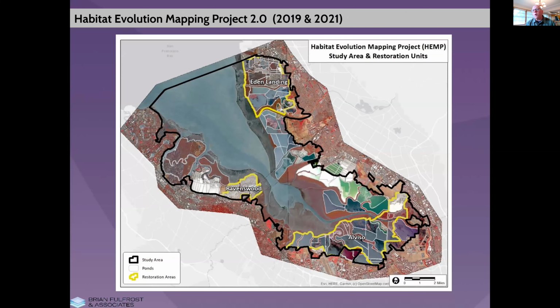So I'm going straight to it just because there's a lot to cover. First thing is the study area. The study area is shown here with the black line. Within that are the 3 major restoration units for the South Bay Salt Pond Restoration Project, highlighted in yellow. And we're looking at the 2021 false color image from the WorldView 2 satellite. I have this just to highlight that study area.